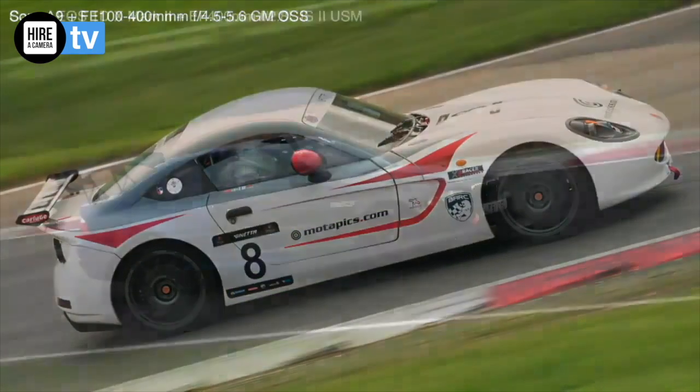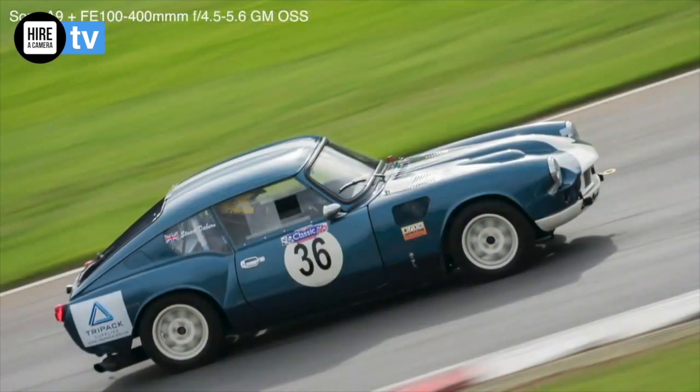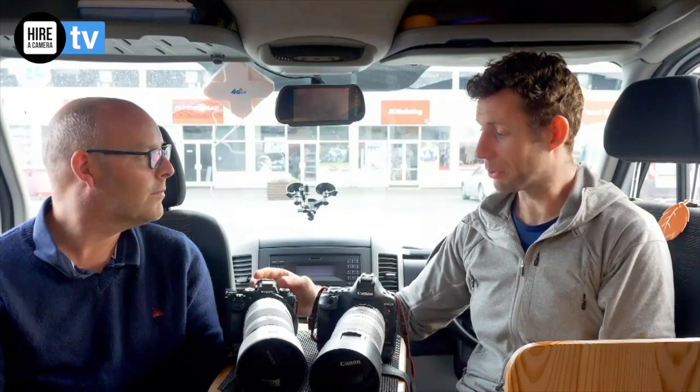I think there are other differences, right? There's the difference between a DSLR and a mirrorless camera, and I'm very used to this. I find this a bit small and lightweight in my hand, but that's a personal choice. Yeah, of course it is.